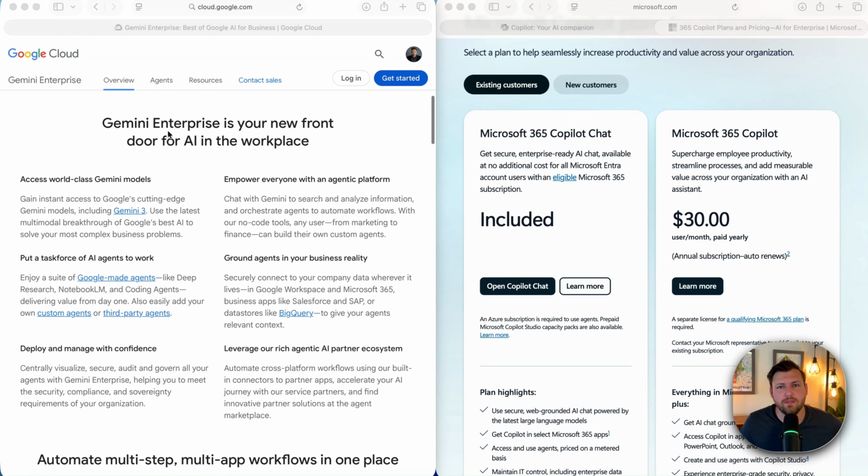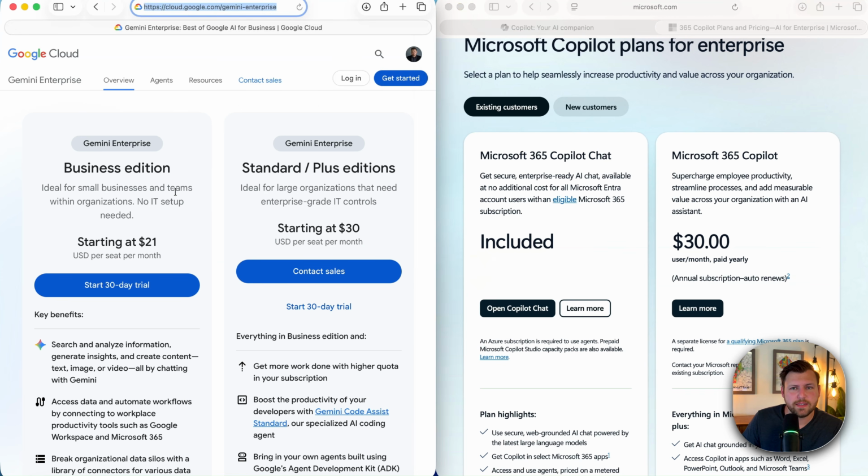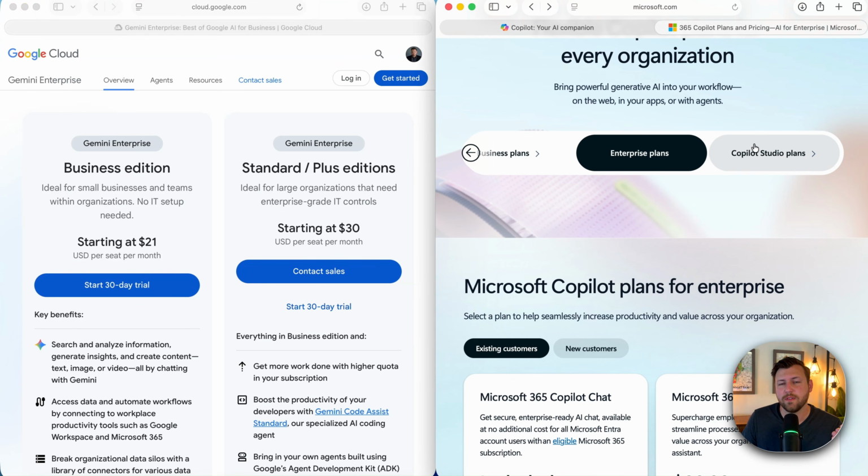Let's talk money. For individuals, Microsoft 365 with Personal and Copilot is around $10 a month. On the Gemini side, it's starting at $21 per month. If you go with the business edition, if you go with the standard and plus, it's 30, which is about the same as Copilot.